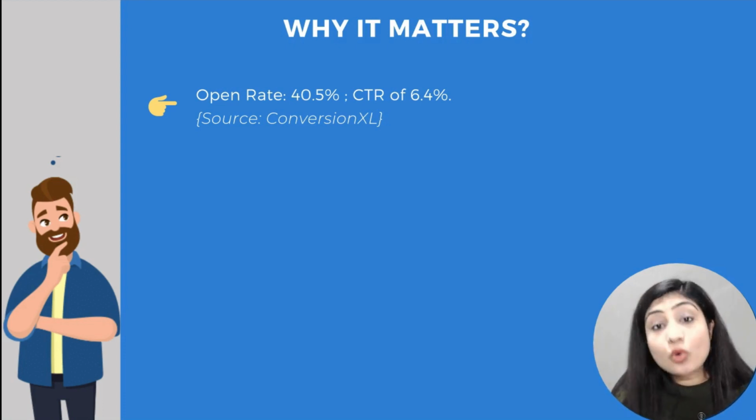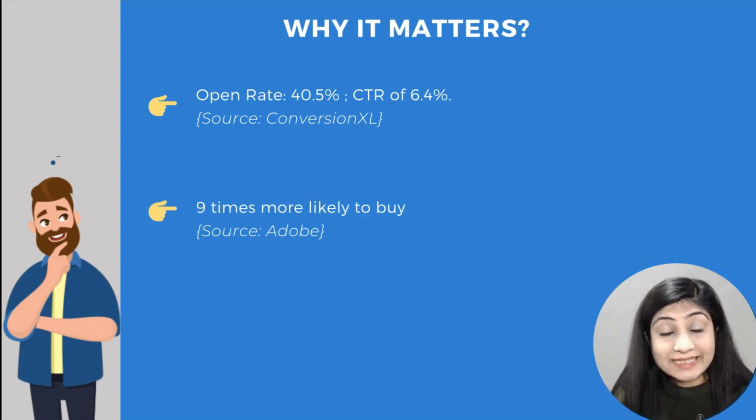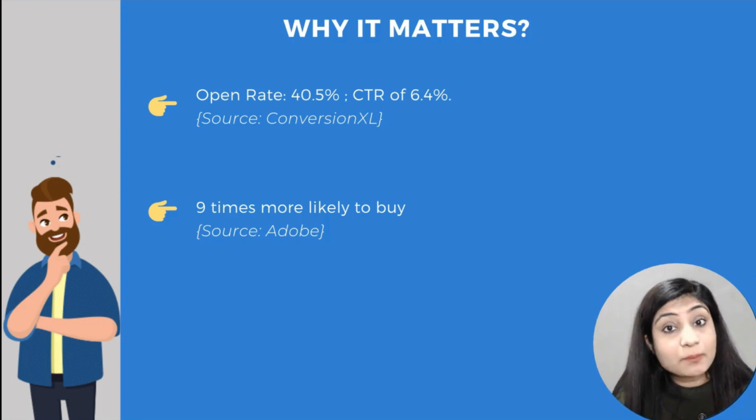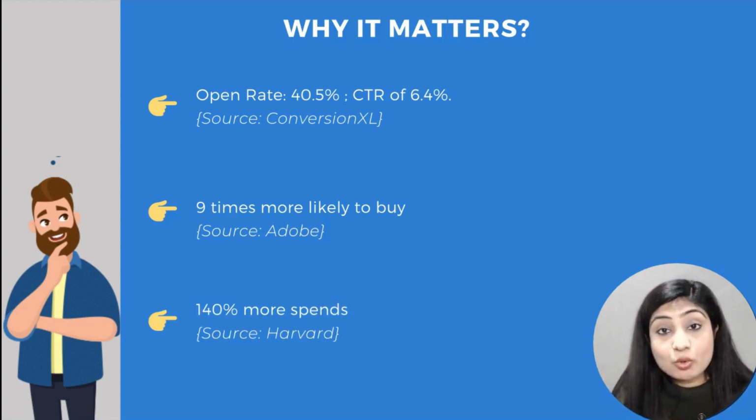The click-through rates are also beating all the industry standards at 6.4%. Secondly, they are 9 times more likely to buy again and to enter into business with you again, as compared to a prospect who has never bought from you. And finally, they have 140% more spends as compared to a prospect who's never bought from you. So it's really in your best interest to engage with them and to bring them back.